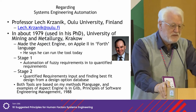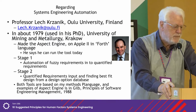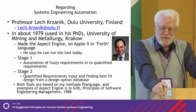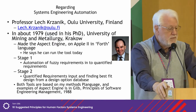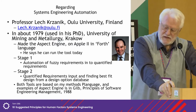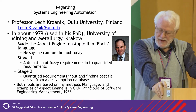And he did it. It's called the Aspect Engine. Although this was built in Forth on an Apple II at my home, he claims he can still run it on PCs today. And he might be whizzing from Finland to Sweden down to Poland right as we speak. I just had an email from him about 2 days ago. So he's around from Krakow, but he became a professor in Finland.